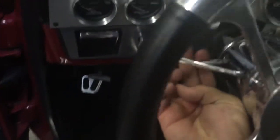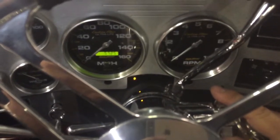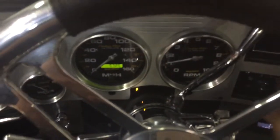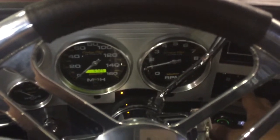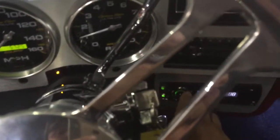Coming here. Flaming River tilt column, all Autometer gauges, TDK forward, everything's ready to go. That's with the AC on. AC is on, stereo.